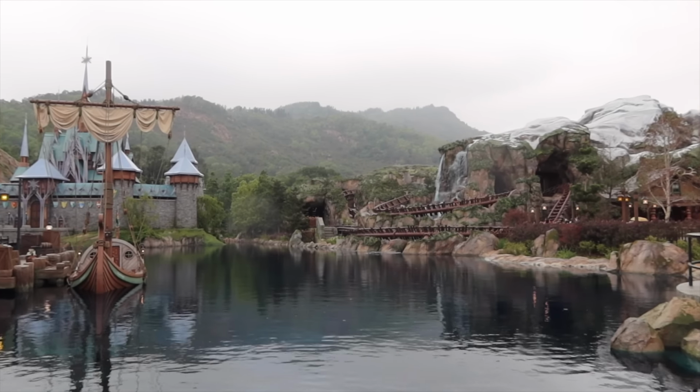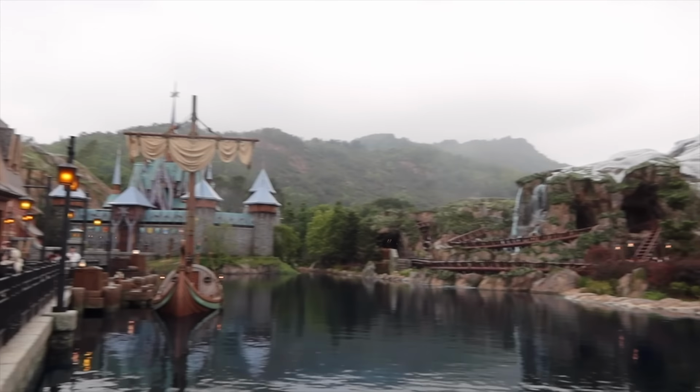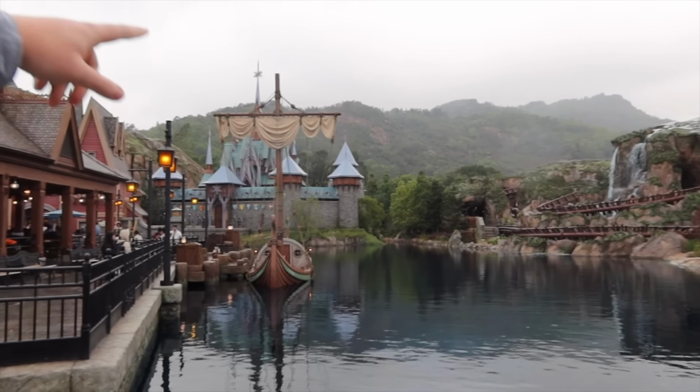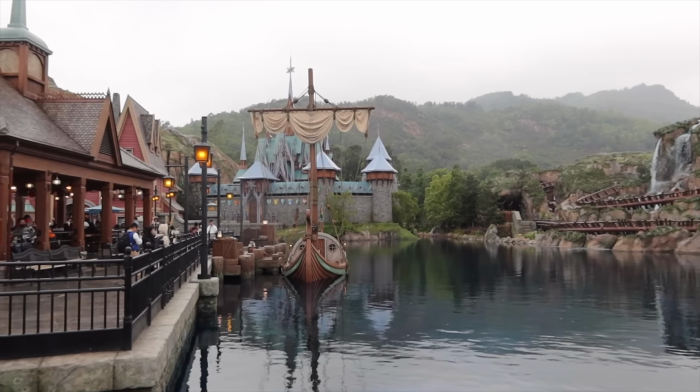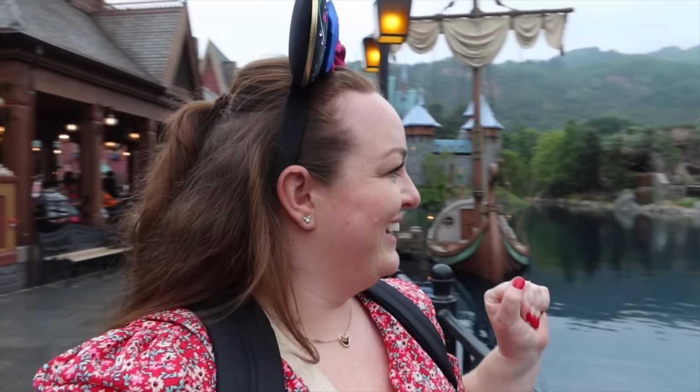The sound of the water is amazing. It's very misty and magical as well now. And it all feels like it's one as well. Look, it blends into the mountains. I don't think you can go into her castle, can you? I'm not sure. I don't think so. We've done a little photo shoot with all the Frozen bits.